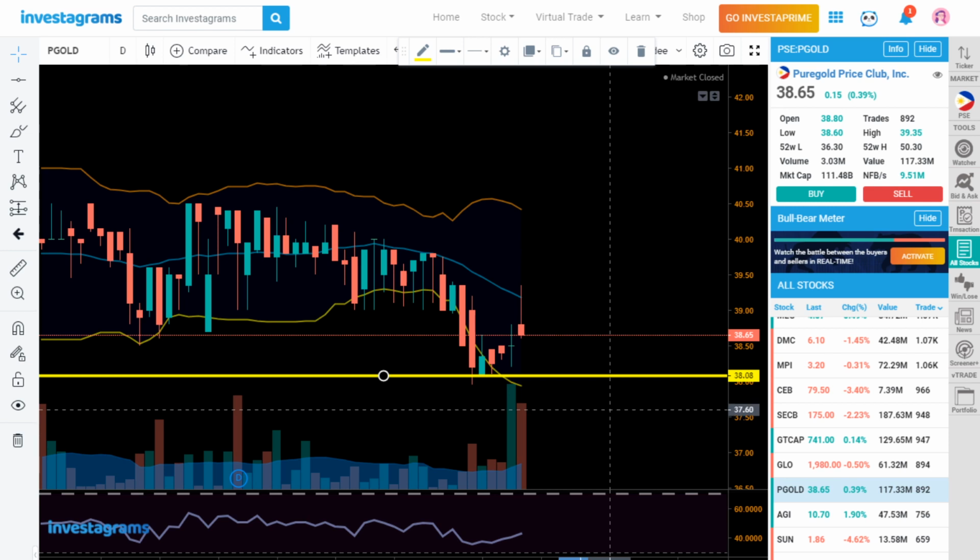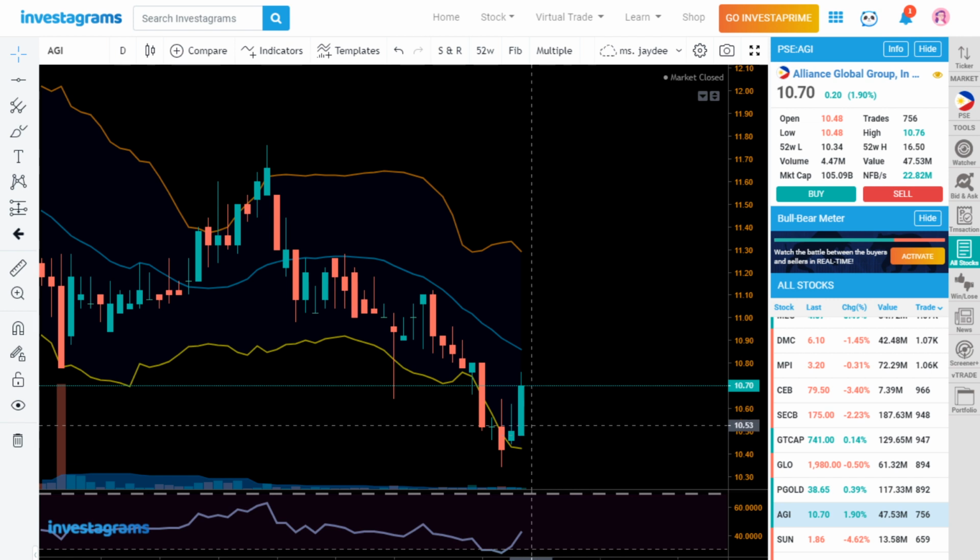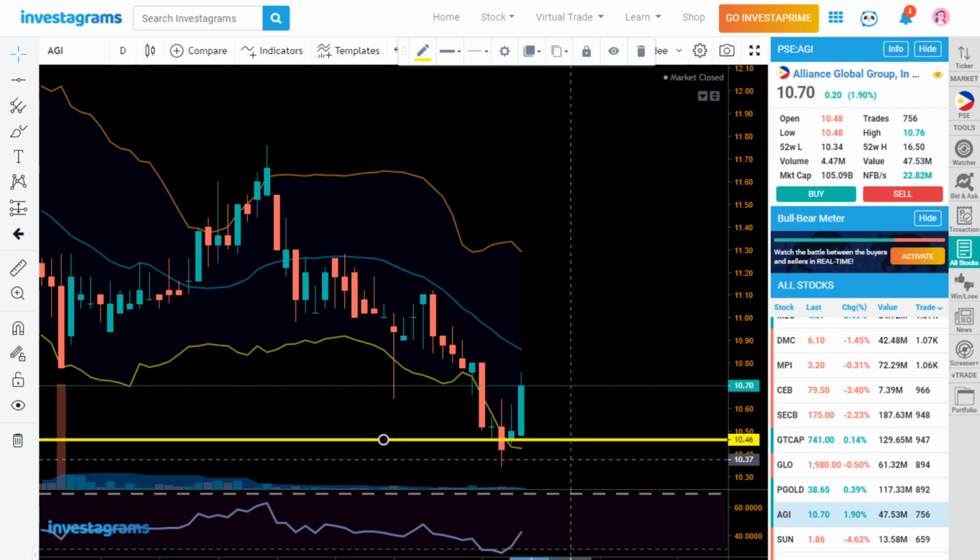38, okay? Going back to Pure Gold, 38 is the support that we see. AGI, we have a bounce, but this is the support. So I'd say people might take profit and even give you a chance still at the 10.46 level. Okay, Sun.